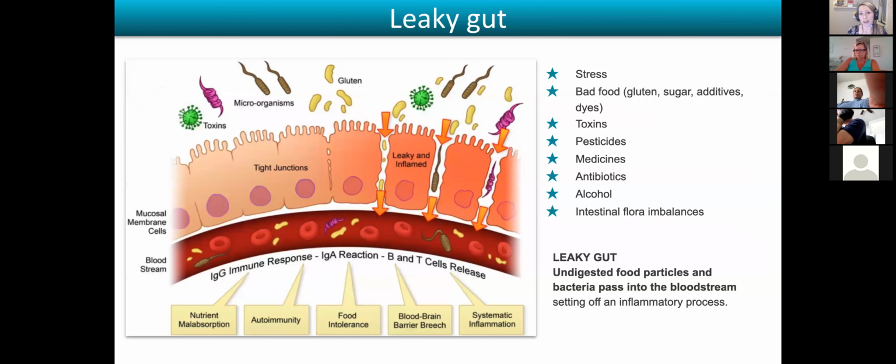And there are more things that are linked to leaky gut, like stress, bad bacteria, toxins, pesticides, medication, antibiotics. If you have had antibiotics, even as a child, we can still be hurting gut-wise from it. So leaky gut is when undigested food particles and bacteria are able to get out into the bloodstream and set off inflammatory processes.